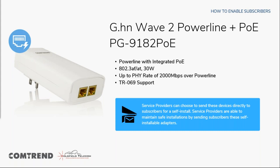And this is our newest Wave 2 PoE Powerline adapter. I wanted to point out that Wave 2 offers 802.3at, while Wave 1 offers 802.3af. Wave 2 offers 30 watts of power, Wave 1 gives 15 watts, and Wave 2 is a 2-port gigabit Ethernet device, so it's a much stronger device overall.